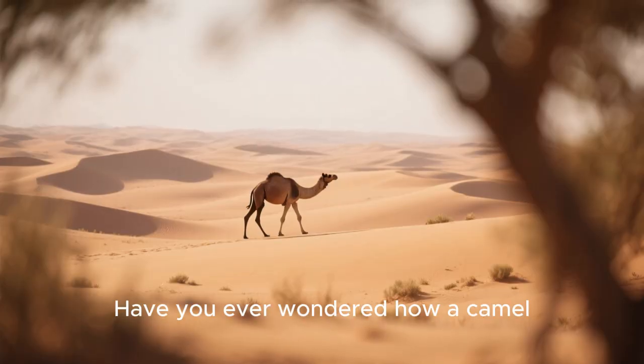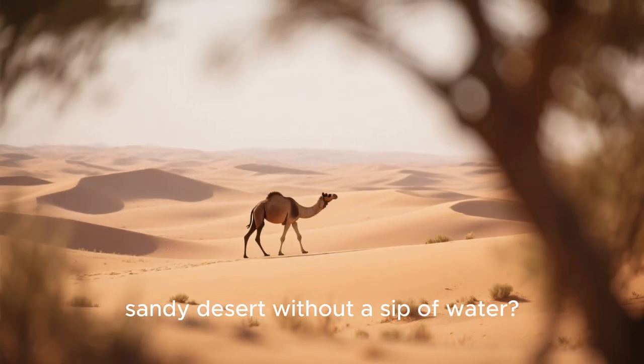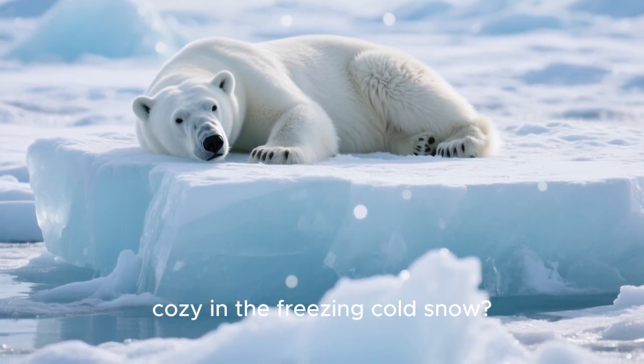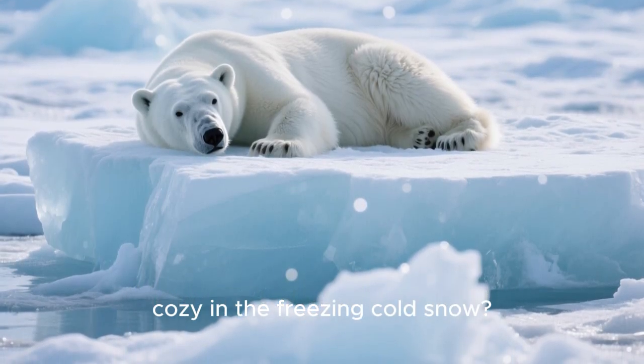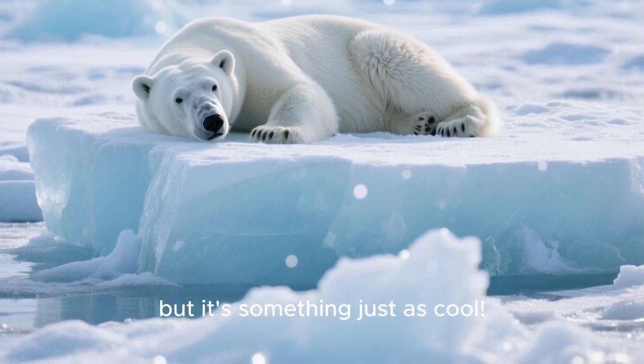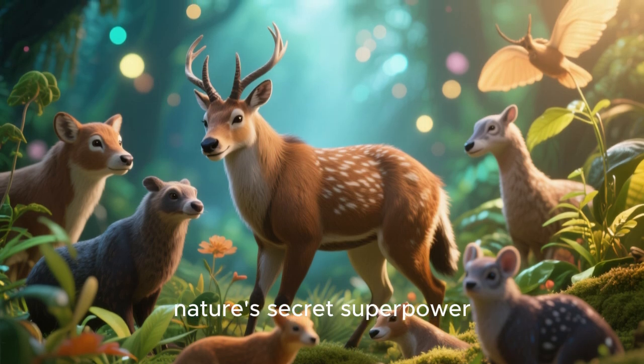Have you ever wondered how a camel can walk for days in a hot, sandy desert without a sip of water? Or how a polar bear stays warm and cozy in the freezing cold snow? It's not magic, but it's something just as cool. It's called adaptation, and it's like nature's secret superpower.